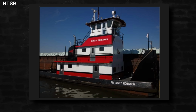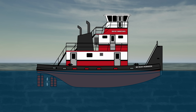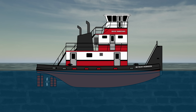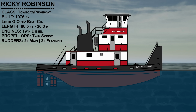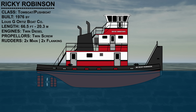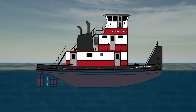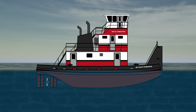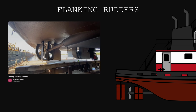Built in 1976 by the Luis G. Ortiz Boat Company in Louisiana and purchased in 2000 by Wepfer Marine Incorporated of Memphis, Tennessee, the Ricky Robinson was a 66.5-foot long, twin-screw towboat with 2 pairs of rudders. The typical steering or main rudders, each placed aft of the propellers, and the other pair placed forward of the propellers, known as flanking rudders.